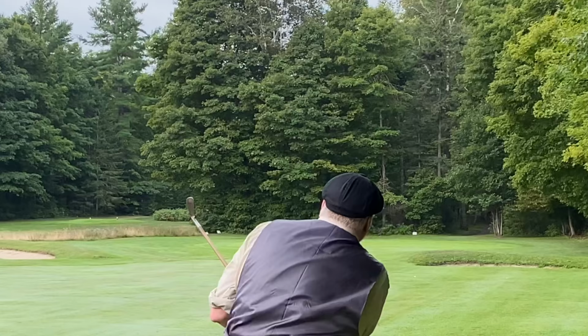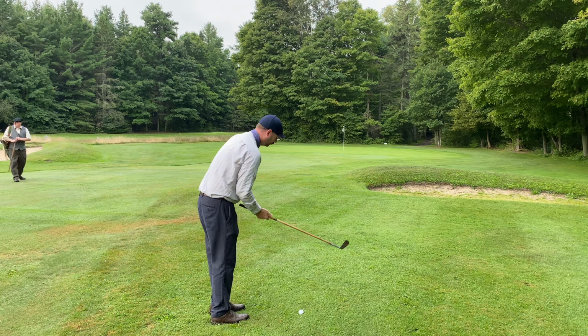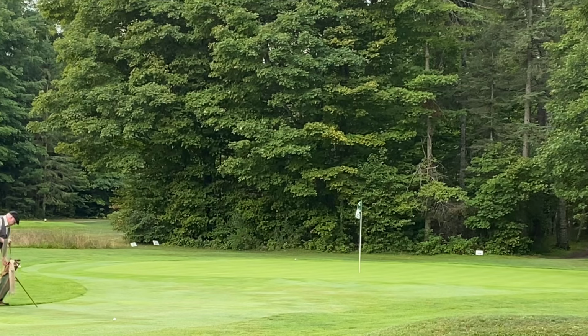Not even close. I just feel like this microphone is in my way in every swing. Can't start a swing without an excuse. That's my new rule today. There you go. Sit down. Settle. Simmer. All right.